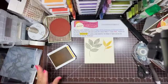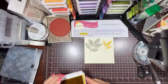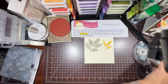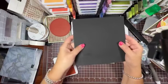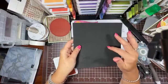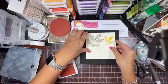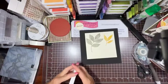Now, if you have trouble with the images stamping, I feel like I have a little bit of cushion on this mat. It's not much of a cushion, but it's not like the hard wood that's underneath. But you can always use one of these little foam mats that Stampin' Up! makes, and you can do your image on here. So let's try that for this one. And you have a little bit more of a cushion.